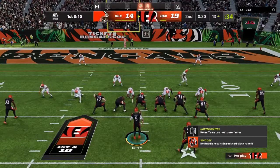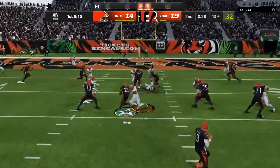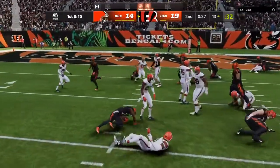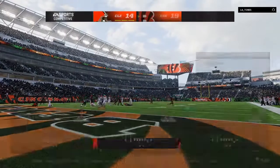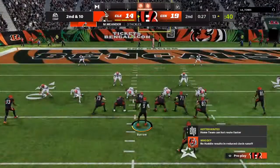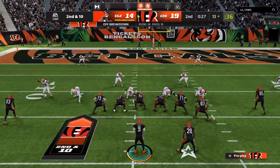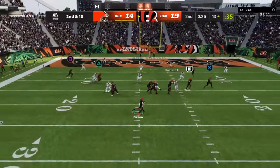From the 13 now, they work on 1st and 10. Mixon with a 1st down carry. And for one of the few times here today, this run's not going to go anywhere. Now the Bengals going to signal for their 3rd and final timeout as they'll stop it with 27 seconds remaining here in the 2nd quarter.